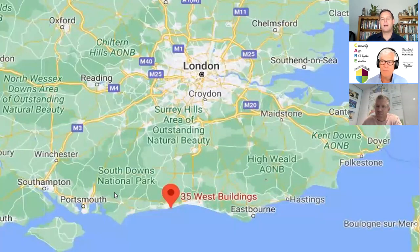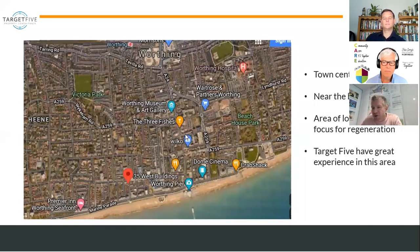So explain where this project is located, a bit about the area. Okay, so 35 West Buildings is located in the centre of Worthing. It's literally 40 yards from the main pedestrianised street. It's about 100 yards from the sea. So very, very central, and we can see it there. The building itself is a mixed use commercial with ancillary accommodation above.